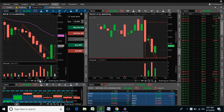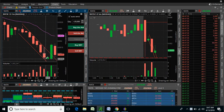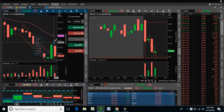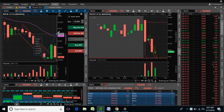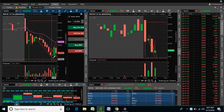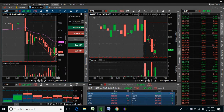I really wanted to see it crack VWAP right here. Possibly continue for this little trend now. Let's see if it stays in our new trend now. Let's see if it continues the V or if it fails.